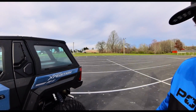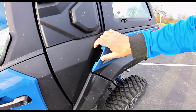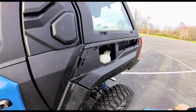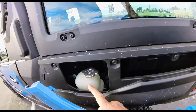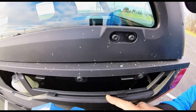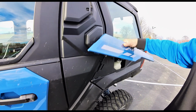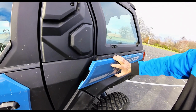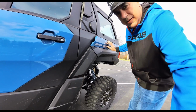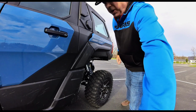I'll show you an interesting detail, which not everyone shows you. This is interesting. So that looks like your reservoir, your overflow for your coolant. And then here's an area where you could store tools or some type of bag if you can squeeze it in there. That's kind of cool. And it goes on the same way it came off. Fit in the notch and put you there. And you just slide it back and it's back on.